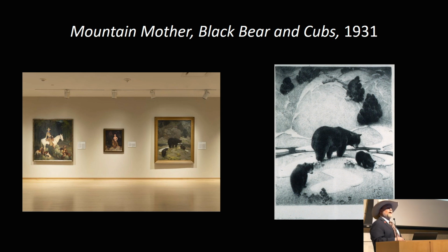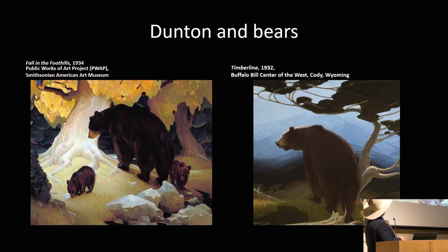Is this autobiographical? Is this Nellie and Ivan and Vivian? We don't know. But he made his lithographs in editions of 100. His final two paintings, 1934, of the Public Works of Art Project, painted this, which hung in the White House while Roosevelt was still president. And Timberline in 1932 at the Buffalo Bill Historical Center up in Cody, Wyoming now. And the difference here, of course, is the mother black bear with two cubs and a lone grizzly. Is the lone grizzly Buck Dunton?